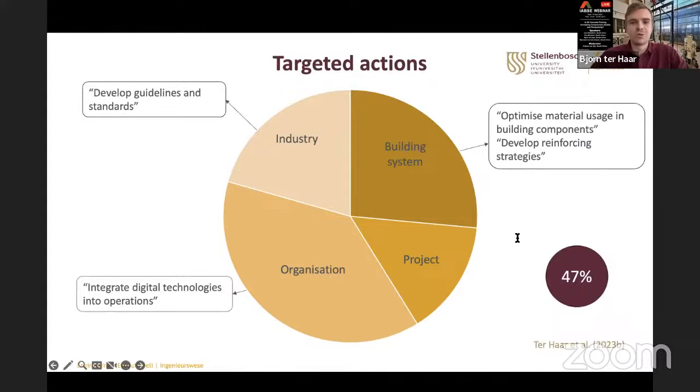So designers, you are a critical stakeholder and you have the opportunity to influence offsite 3D concrete printing. And if you are one of the other stakeholders, there are plenty of other targeted actions available to get involved in.